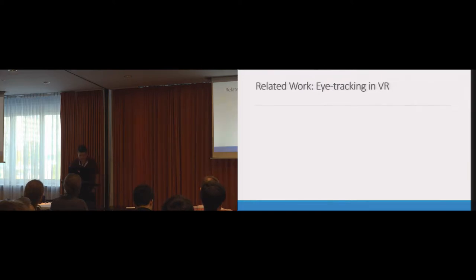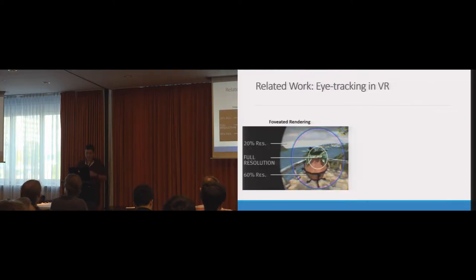Moving on to eye tracking in VR, probably the best example of the use of eye tracking in VR is foveated rendering. This is the idea that you don't need to render the whole scene in high detail, or you can render things away from your foveal view in lower resolution because you don't need to see it in high detail anyway. And so this is probably the most common usage of eye trackers in VR right now. So not so much for an interaction technique or to interact with the environment, it's more of a display technique.